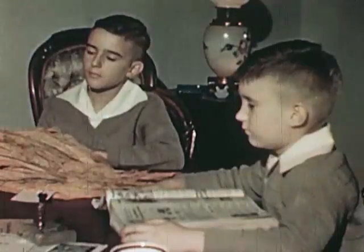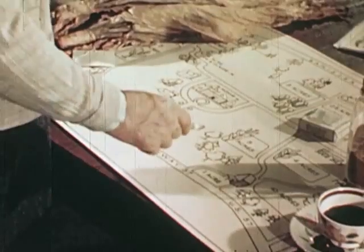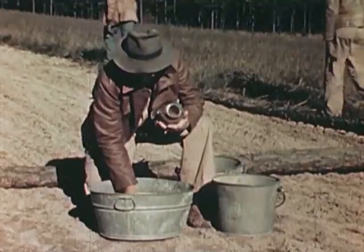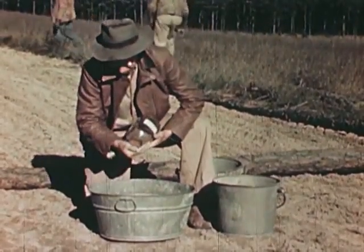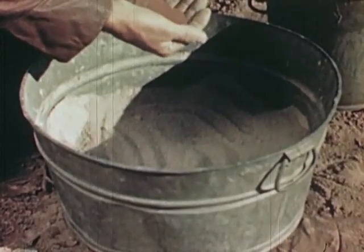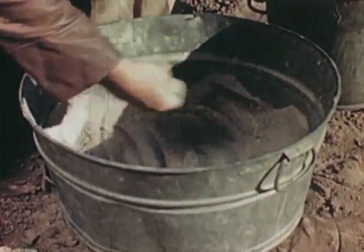Winter is waning, and the time has come to get ready the tobacco seed bed. Tobacco seed is almost microscopic, about the size of the poppy seeds you get on bakery rolls. The farmer mixes the seed with neutral soil to ensure an even distribution in the sowing.